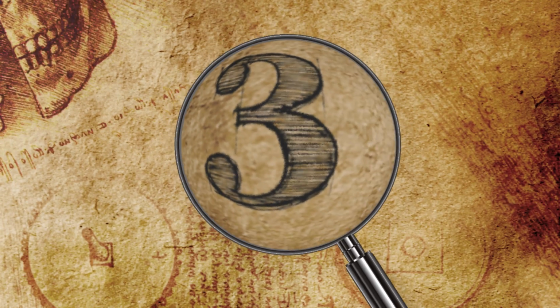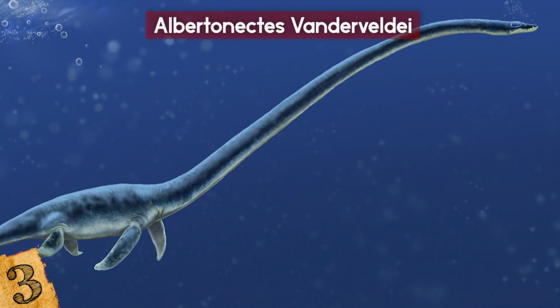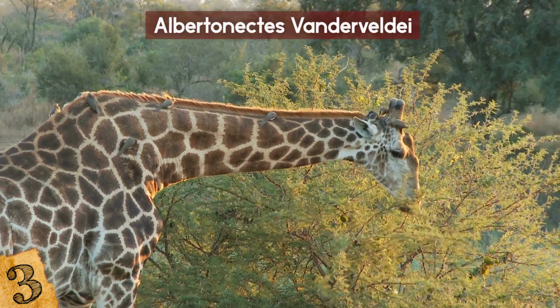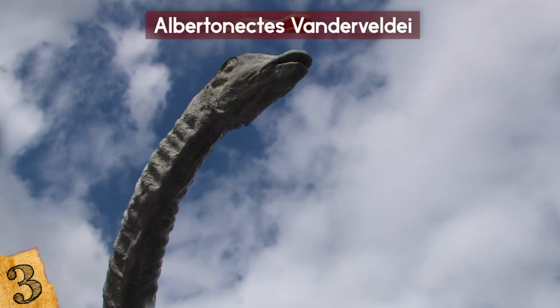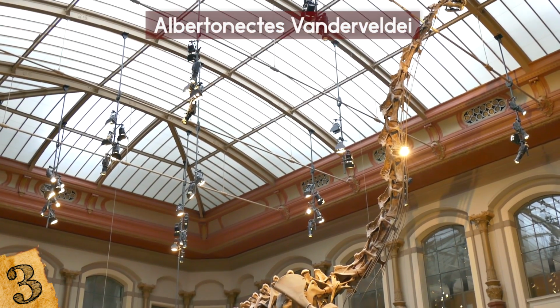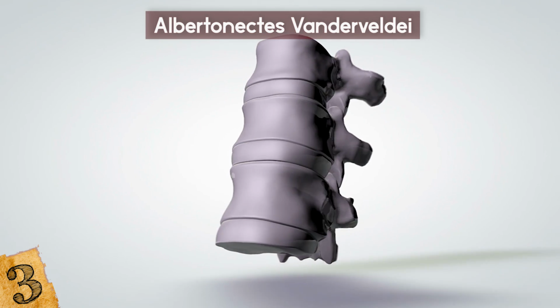Number 3. Albertonectes Vanderveldei. I'm not quite sure how to say this, so we're just gonna go with it. Most mammals, including giraffes, have 7 cervical vertebrae. In other words, regardless of length, the necks of most species are supported by 7 bones. This was not the case among dinosaurs. It wasn't unusual for a species to possess more than 7 cervical vertebrae, as in a lot more. For example, the Apatosaurus had 15 bones in its neck.